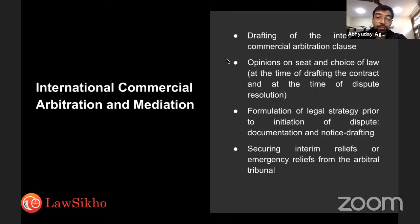Drafting of the international commercial arbitration clause itself in various commercial agreements, opinions on seat and choice of law at the time both of drafting and at the time of dispute resolution. At the time of dispute resolution, it will be more about scenario mapping, issuing big advisories. If this happens, what happens? If this happens, what happens?